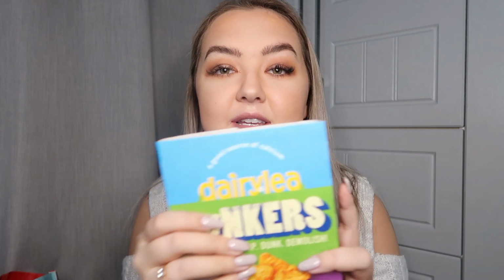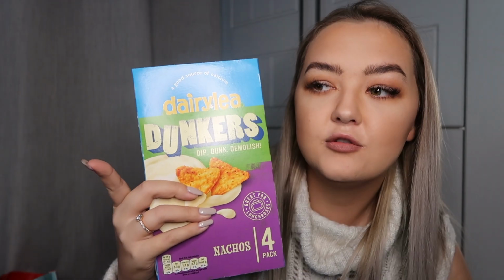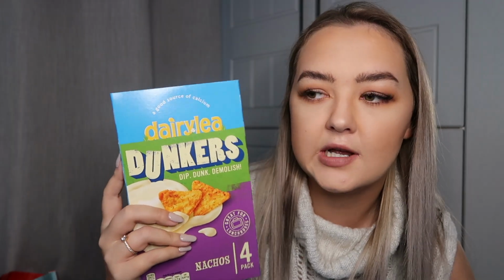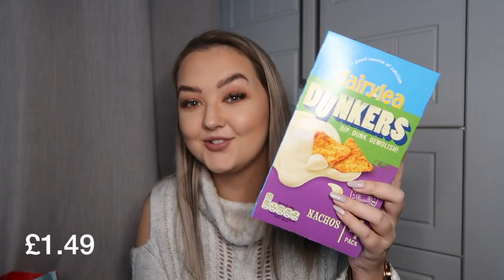And then we have these Dairy Dunkers, which I have become obsessed with at the minute. The Russells round the corner from me does these, and I saw them and I had to try them because I love Doritos and dip. So I was like, these are probably going to be the same. They are the best and worst thing to happen to me because I eat them every day. I'm addicted to them. My mouth's already watering, talking about them. They're just so good. So I think you need to try these. These were $1.49 as well. I've already eaten one, but yeah, they're still good.